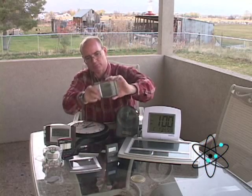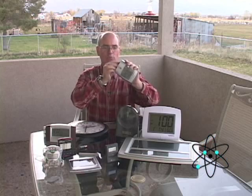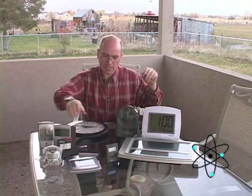I like this one from Seiko, the Seiko R-Wave. It's a very elegant kind of a clock here. And it's got a switch on the back, so it's already set to the mountain time zone. I'll let that go for a little while.